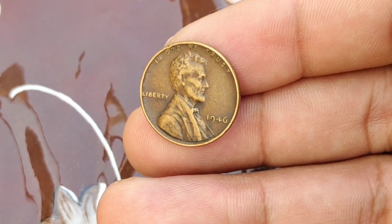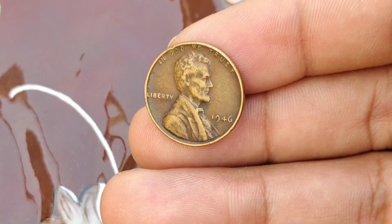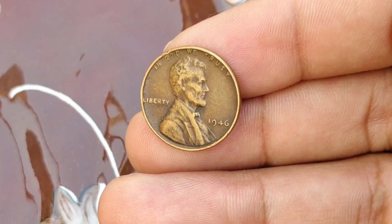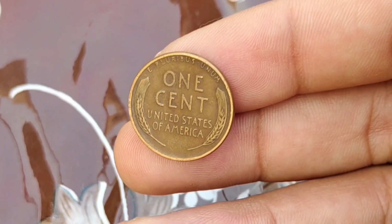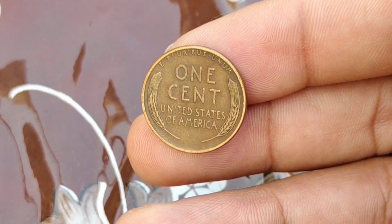In summary, the 1946 wheat penny is a fascinating coin that carries both historical and collector value. Unique traits like the dark black shade can make a world of difference. If you've got one lying around, it's worth taking a closer look.